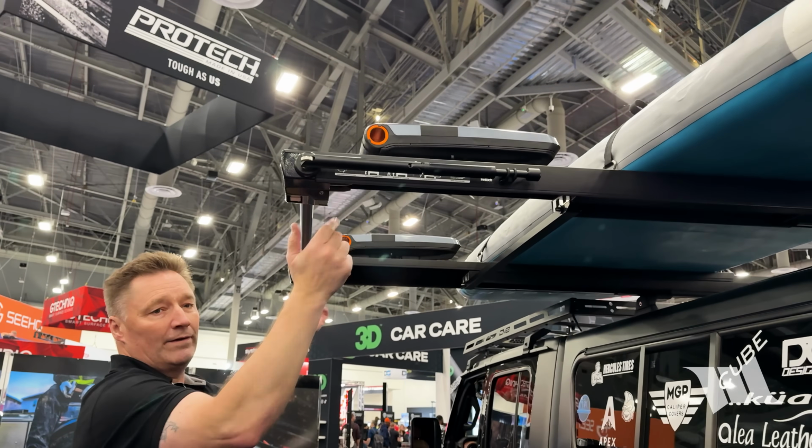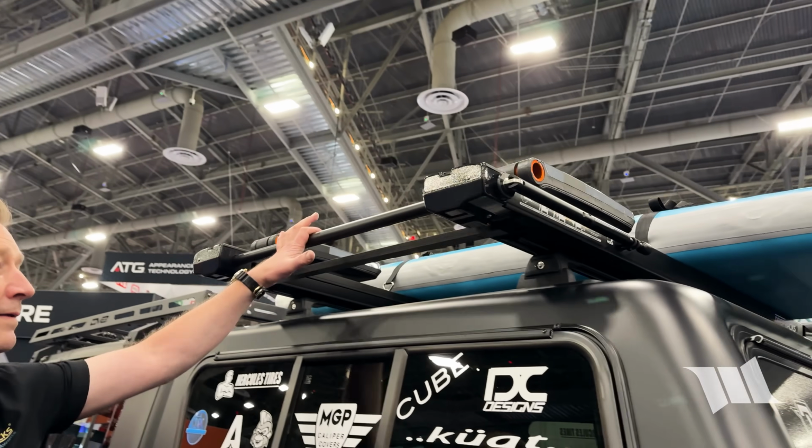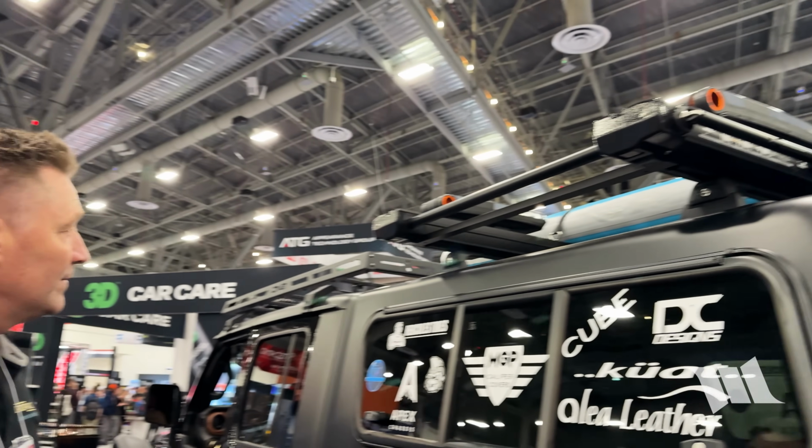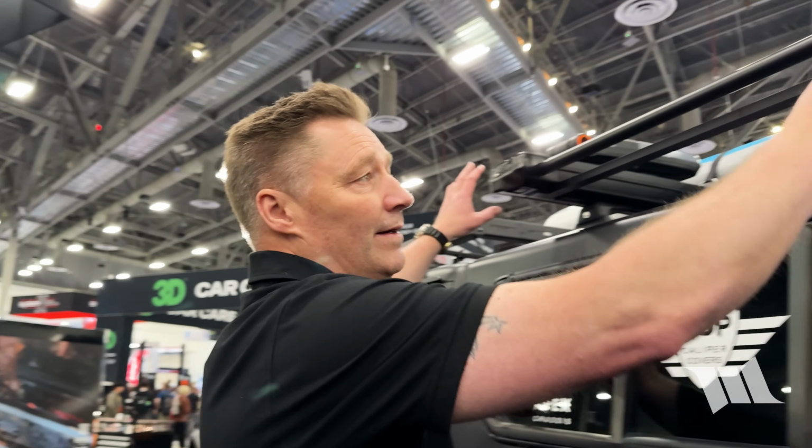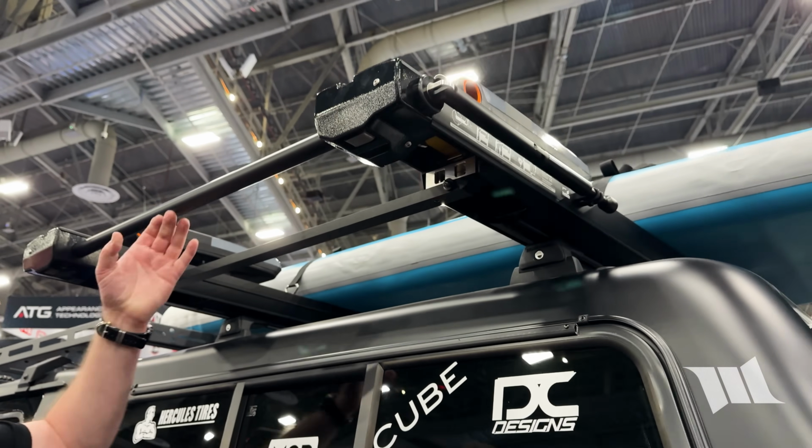And there's 2 locks here. So it's a safe solution. It's made by a German company in Spain. It's a German company called ARB Air Compressor. So I'm going to take it down. I just open these 2, pull it out like this.